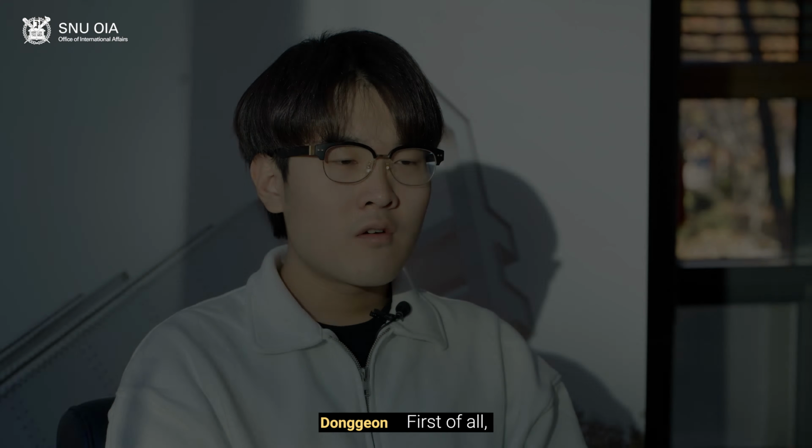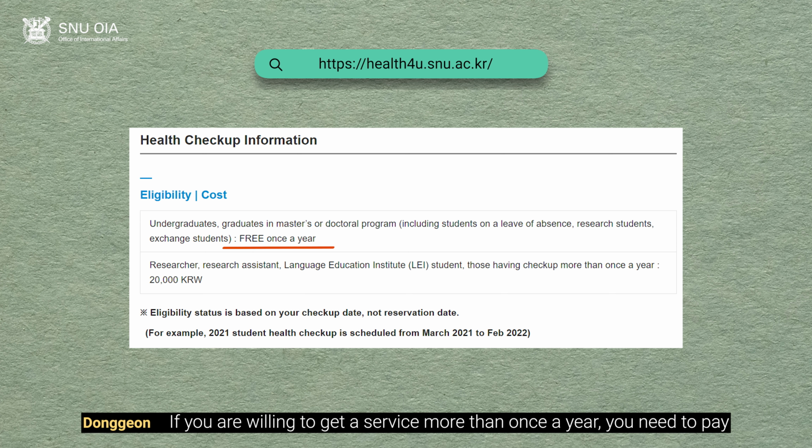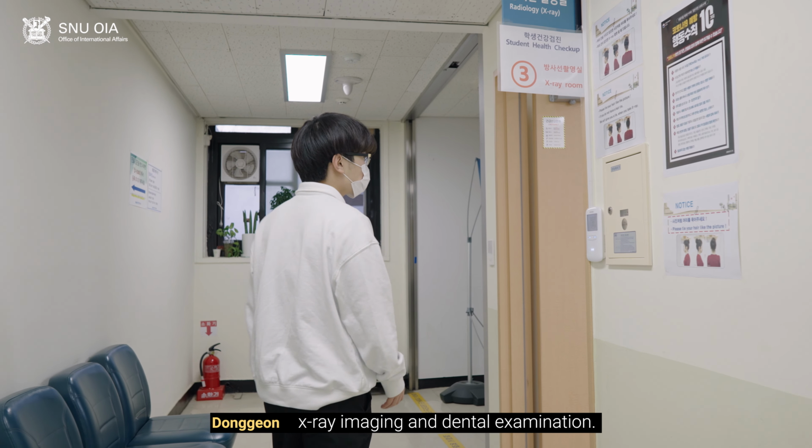If you are a student of SNU, you can get a free medical checkup once a year. If you are willing to get a service more than once a year, you need to pay 20,000 won for the service. These are the basic screening items. They include health questionnaire, physical measurement covering things like your eyesight, blood test, and urine test. Also x-ray imaging and dental examination.